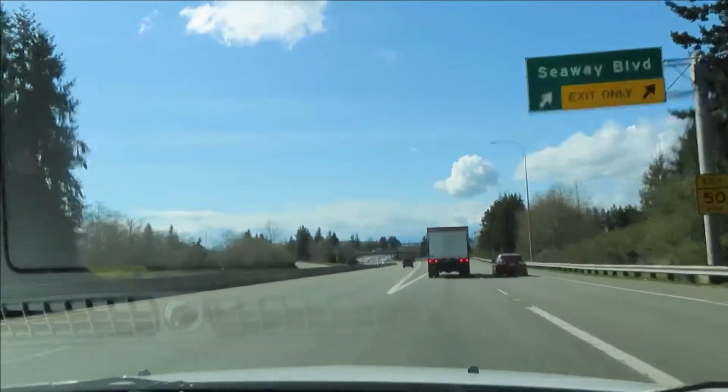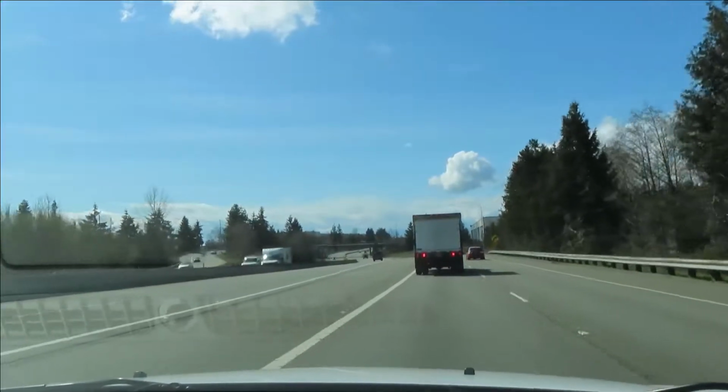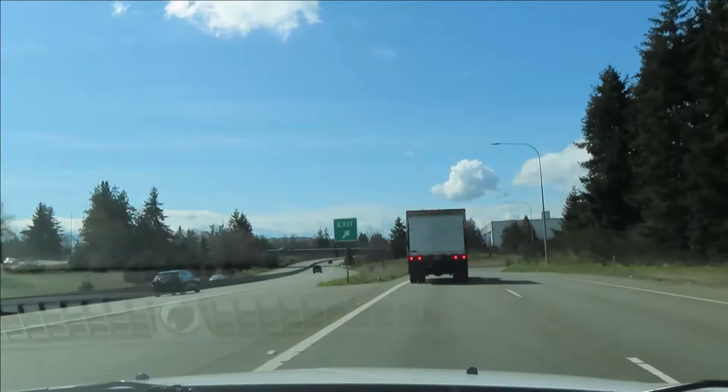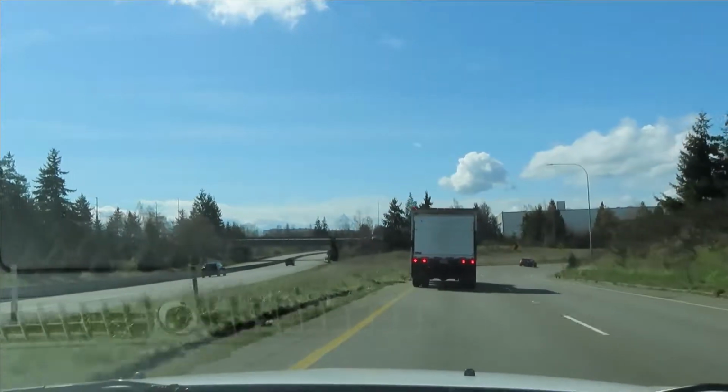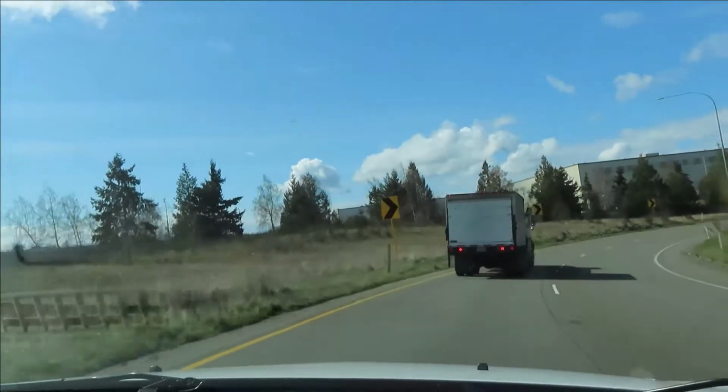Other than that big move yesterday, that's what we've been all planning for. Not a whole lot going on work-wise. Home-wise, I've just been lazy.